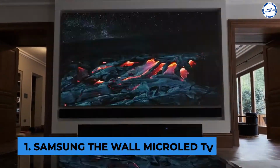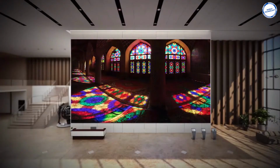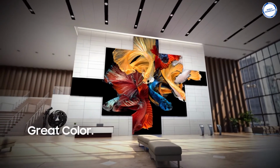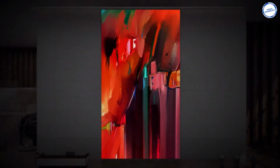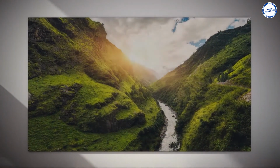Number 1. Samsung The Wall Micro LED TV. Samsung's The Wall has been a titan of the tech expo circuit in the past few years. The Wall television is 292 inches long and is aimed at business owners rather than man cave dwellers. The Wall's micro LED technology has inherent color qualities with 2 times the color purity and a wider color range than conventional LED displays, which deliver vibrant yet natural colors for an awe-inspiring visual experience.